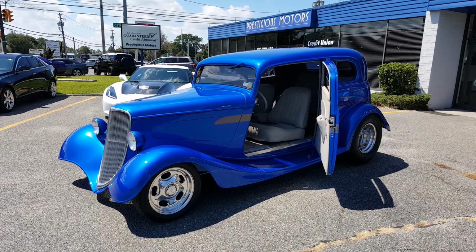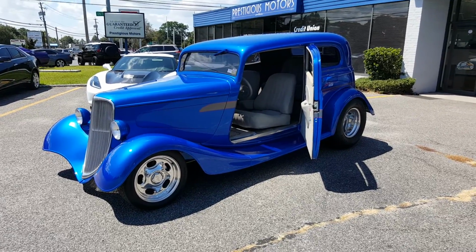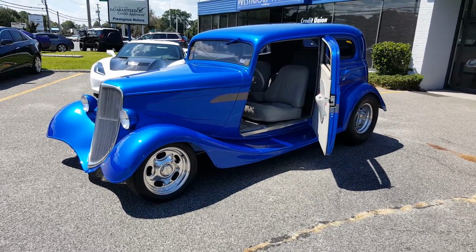Mike here with Pete. He's the owner of this beautiful 1933 Vicky. How are we doing today, Pete? I'm doing very well, thank you, Michael. How are you? What a pretty car, bro.